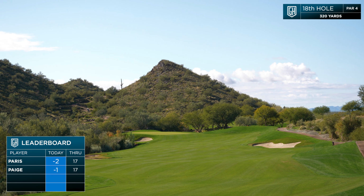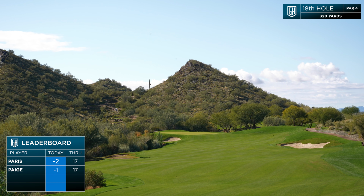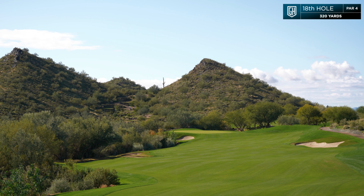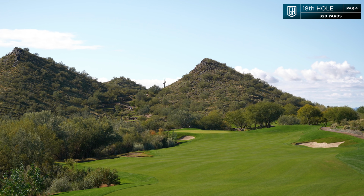So we are on hole 18. It's 320 yards. Really good finishing hole. Fairly wide open, only 2 bunkers, and doesn't look like the one in the fairway is in play. So this is a good birdie hole to hopefully finish off your round.